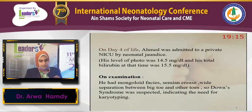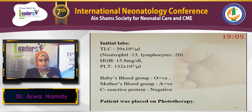On examination, he had mongoloid facies, simian crease, and wide separation between the big toe and other toes, so Down syndrome was suspected, indicating the need for karyotyping. His initial lab showed total leukocytic count of 39,000. Neutrophils were 13, lymphocytes 20, hemoglobin 15.8 milligram per deciliter, and platelet count of 132. The baby's blood group was O positive.